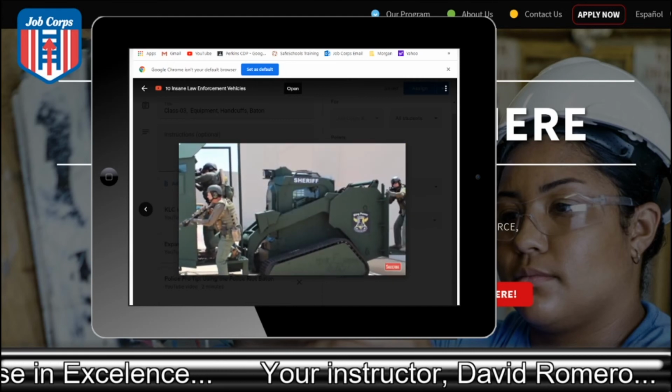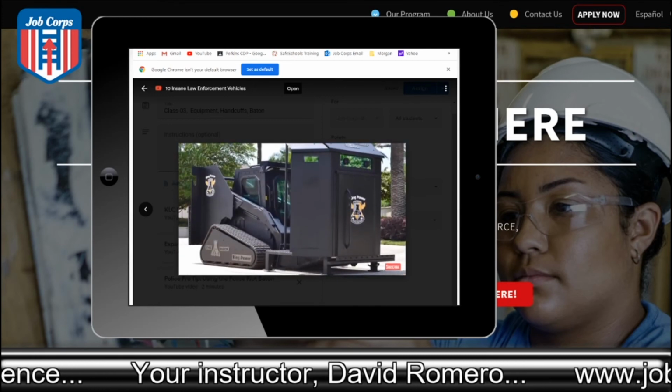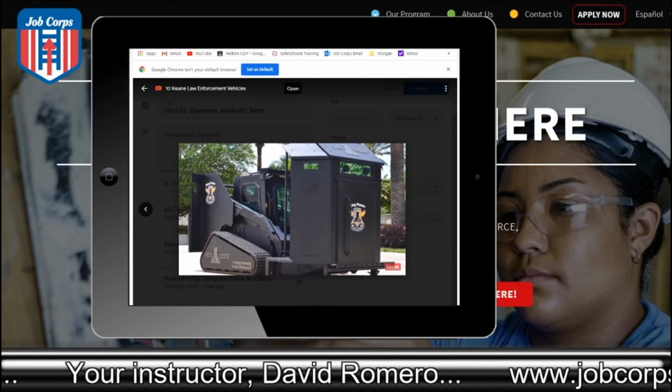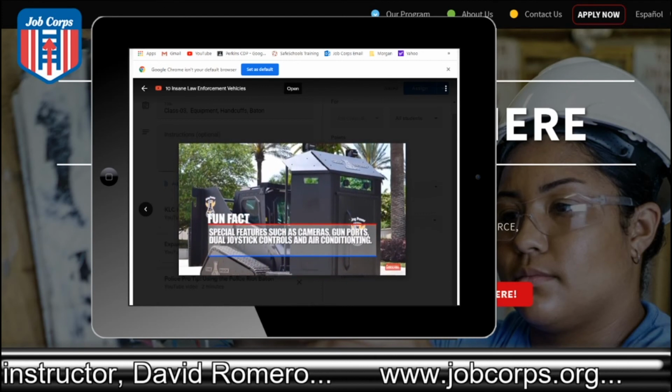It's almost like a bulldozer that's used to shield the SWAT team. If it wanted to, we're sure it could flip over cars and destroy your house as well. It has a few special features such as cameras, gun ports, dual joystick controls, and air conditioning.